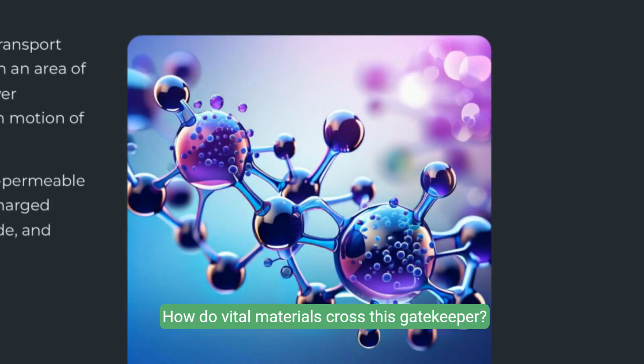How do vital materials cross this gatekeeper? Through passive transport like diffusion. Imagine perfume spreading through a room. Molecules move from crowded spaces to emptier ones, powered by their own natural motion. This process lets small, uncharged molecules such as oxygen, carbon dioxide, and water pass effortlessly through the semi-permeable membrane. It's simple, yet essential. Without diffusion, cells couldn't breathe or stay hydrated.